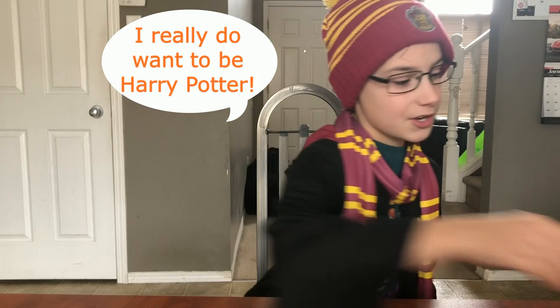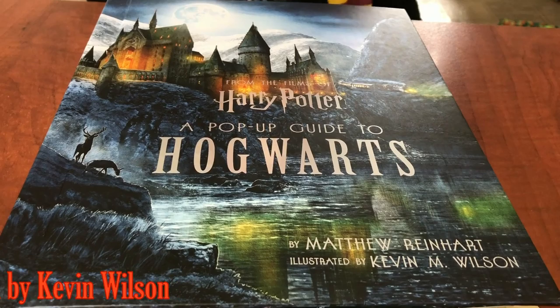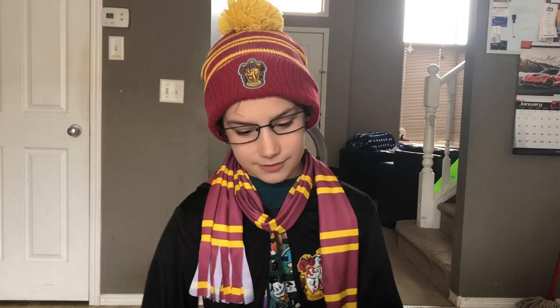I'm just pretending to be Harry Potter. But as you may have guessed, we are doing a Harry Potter book, and it is a Harry Potter pop-up guide to Hogwarts by Matthew Reinhart and illustrated by Kevin M. Wilson. So what this is basically, a pop-up book.